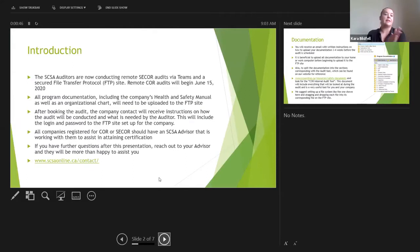Like I said, the SCSA auditors are now conducting remote C-Corps audits via Teams. So you'll have to download Teams on your computer. It's a free download, very easy to use. That way the auditor can check in with you for C-Corps for the opening meeting and the closing meeting. We're going to be doing interviews and observations that way as well. When the Corps audits start, if the members are having trouble with that, please reach out to us and I'll put something together for that as well.